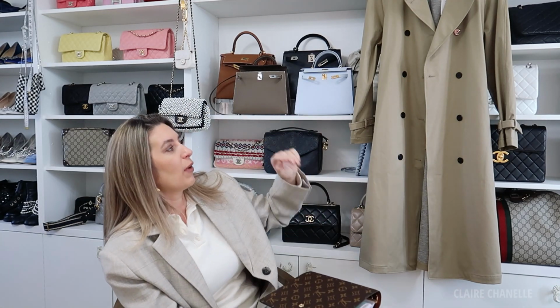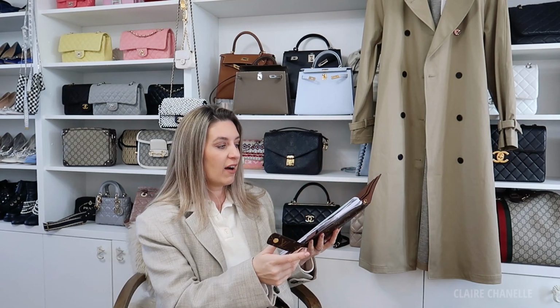So as you saw, I got the LV monogram agenda. This is A5, the larger size. So many questions about the size. Get what suits you. I like a bigger diary. I like lots of room to write. If I ever need my diary, I'll take my Birkin 30 or my Kelly 32, something that it fits in. I even would have it like this. So size-wise, get what suits your lifestyle. But this is the large A5.